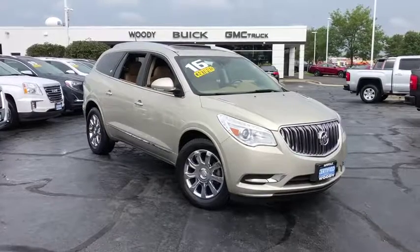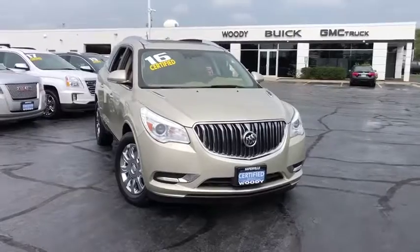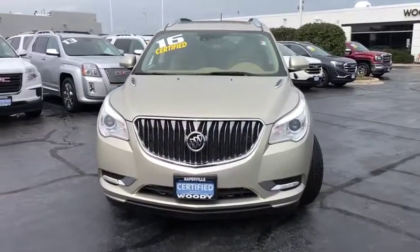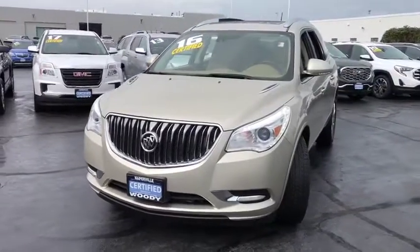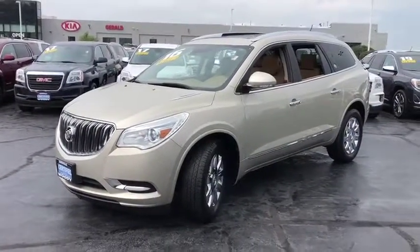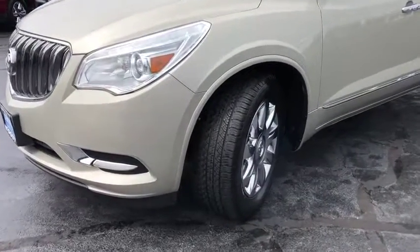You are going to love the 2016 Buick Enclave. The Enclave offers three rows of seats standard. Not only is it roomy and stylish, but Buick really did its homework on this vehicle. They did not cut any corners. This vehicle has less than 25,000 miles. Here are some of this vehicle's great options.